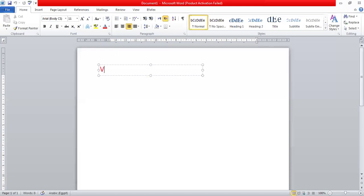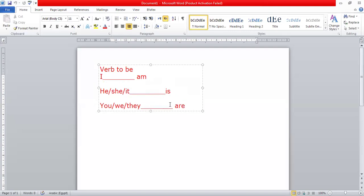We have here verb to be. Verb to be: I take what? I take am. He, she, it take is. You, we, they take are. Okay. I take am. He, she, it take is. You, we, they take are. This is called verb to be.